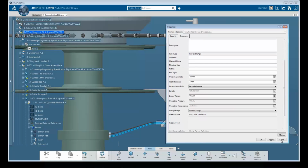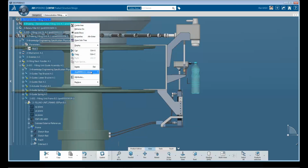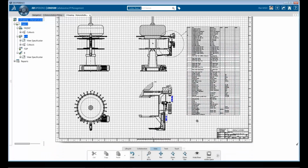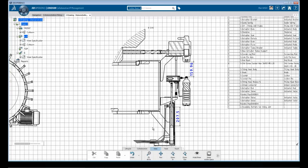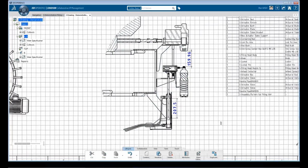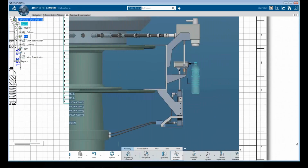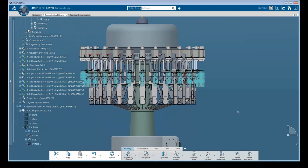As you can see, tubing engineering is fully integrated. Tubes have also been updated, keeping the same connectors in the carousel. The newly modified pipe lengths will also be reflected in the drawing. Now let's update the drawing to take into account the modification and automatically generate the bill of materials. To complete the design, let's create the 28 instances of the filling unit that are positioned around the carousel.